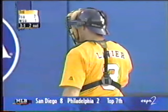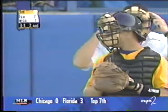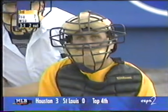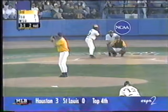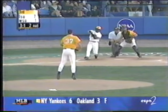Lanier's going to get combat pay before this is over. He's done a great job going down in the dirt. And you notice the way he moves his body. Doesn't just try to stick the glove out there and make sure he gets in front of it. I think the thing that really helps him to block these pitches, as we've seen, is the fact that he really always catches the ball out in front of him. So he's working out in front. And he can anticipate where it's going.